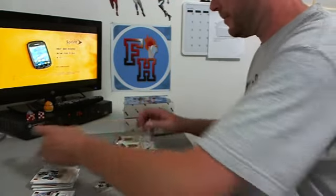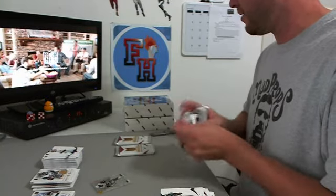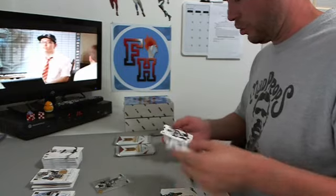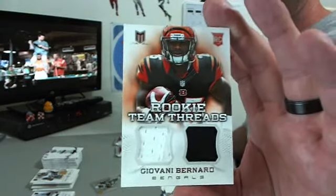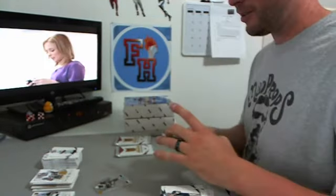John Chrisman. Here's a gas. Go siphon? Yeah. Like siphoning gas? Gold. Chance Warmack for the Titans. Gold rookie numbered to 99. Damn it. Giovanni Bernard. Dual jersey for the Bengals.